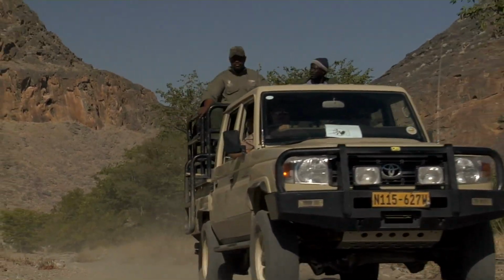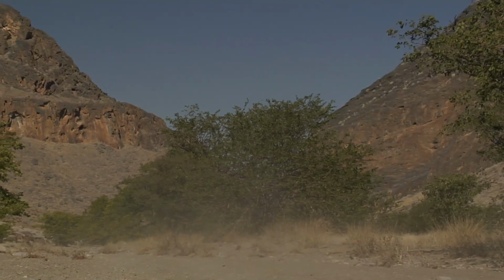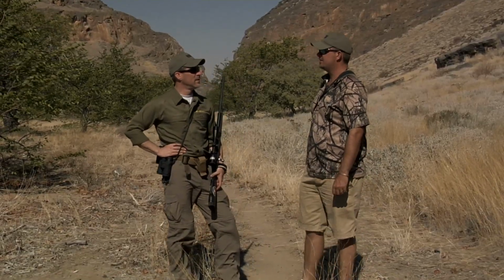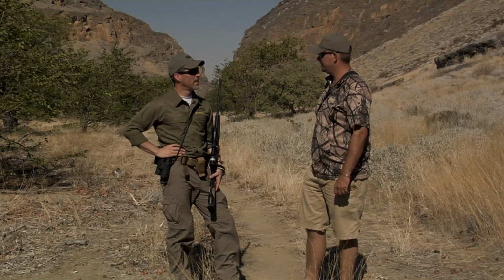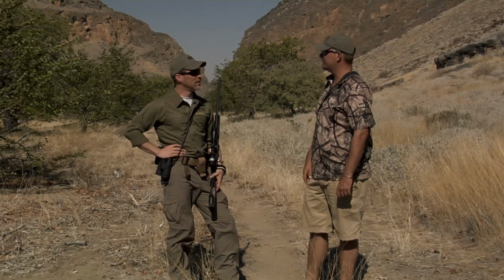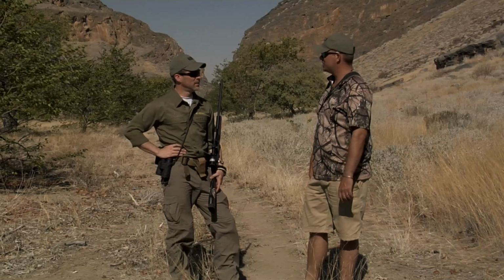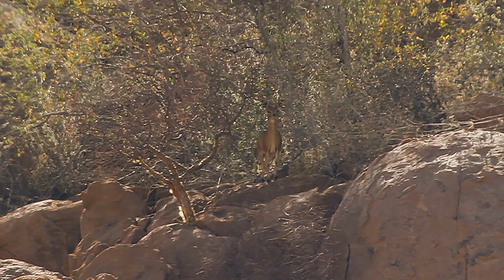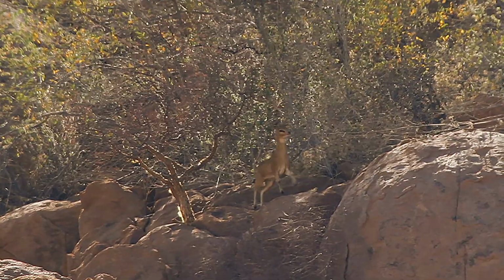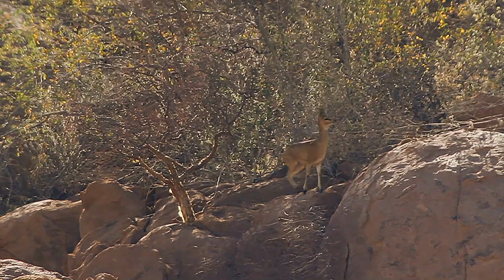Corné, this is a crazy looking place here. What are we looking for? Oryx or what? What we're looking for is one of the real special animals of this dry Namib desert country. It's the Klipspringer. As you like to hunt in mountains, I thought, let me come show you where they live, and hopefully we'll find one. So there's quite a few. I mean, you can see the terrain we're in. It's absolutely magnificent Klipspringer country.